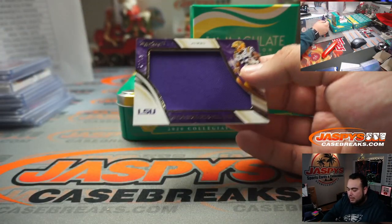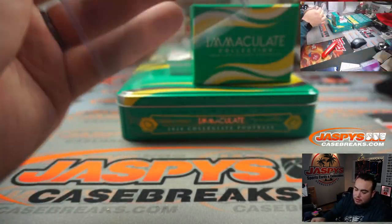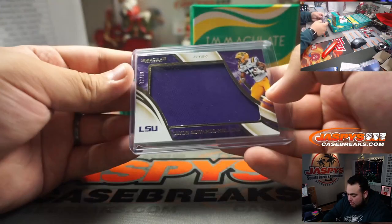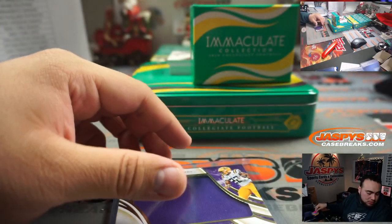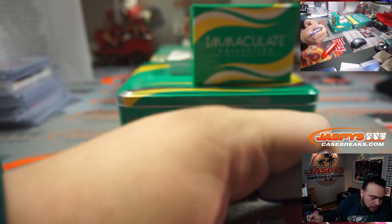Little Clyde Edwards-Helaire Jumbo, 72 out of 99. That is Kansas City Chiefs, which is part of the RMB. 72. Spot 2. Jason.